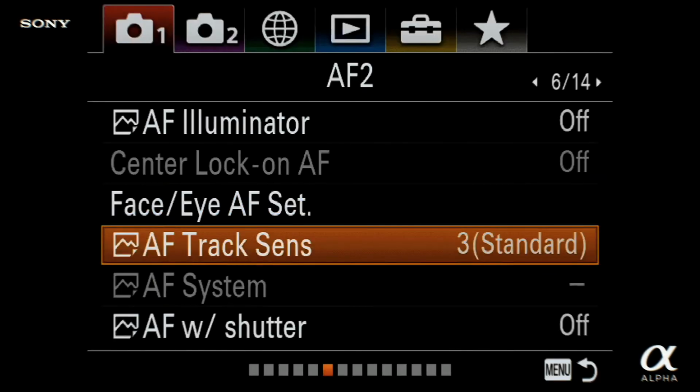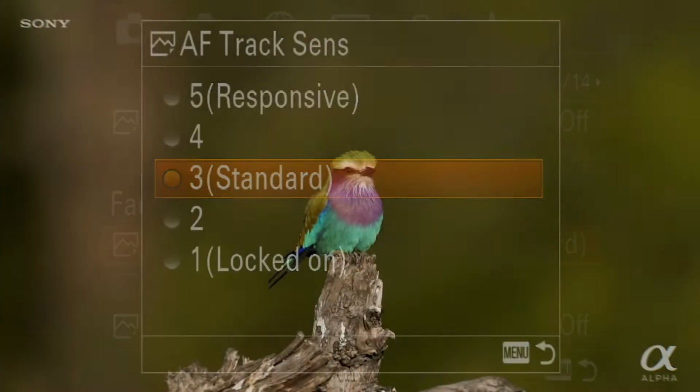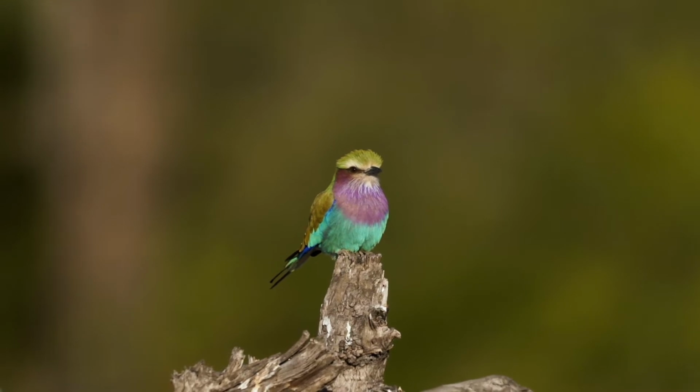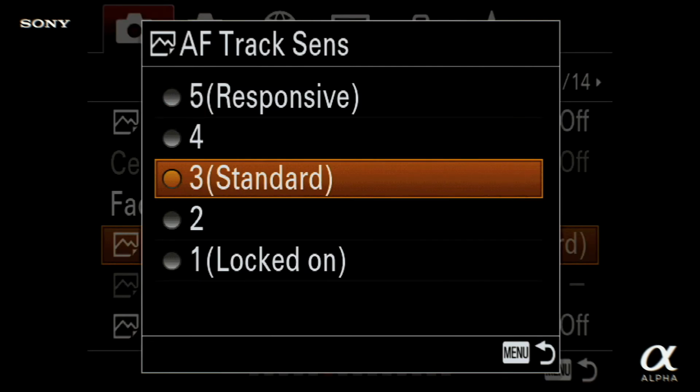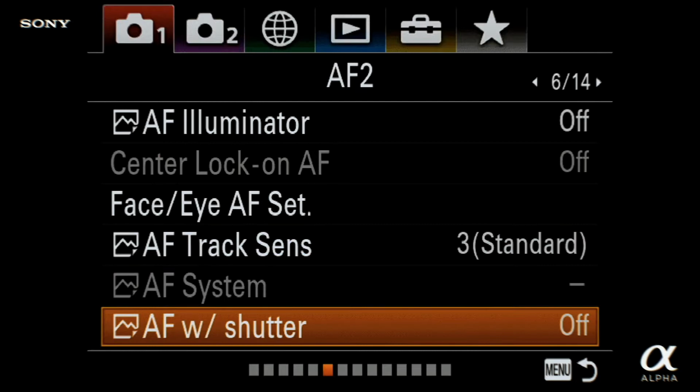Track sensitivity. I was photographing a roller the other day and I wanted to lock onto him, so as he took off, it locked on and it held that focus so that it didn't jump to another thing. So I use that very periodically, but it's not something I change. Standard works really well for me. And autofocus with shutter, I've switched off because I just want autofocus with the back focus.